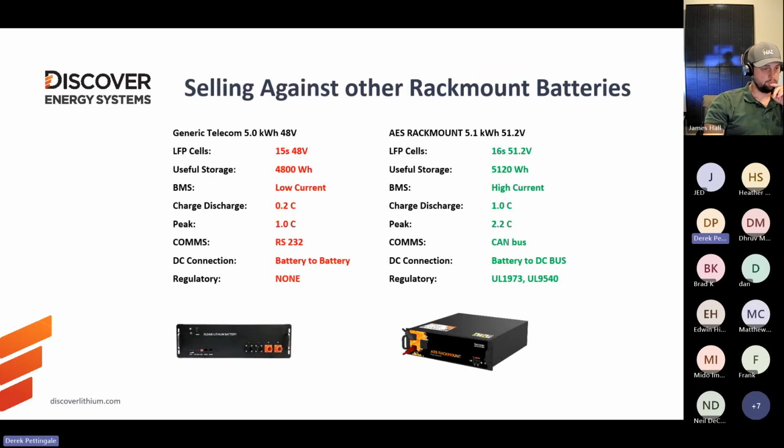Now, how do we compare against the competition? Well, the first thing I want to knock back is don't get caught up with the telecom type of rack mount. Rack mount telecom batteries have been around for a while. They're pretty inexpensive, and there are reasons for that. Typically, they have 15 cells in series producing 48 volts, rather than the 16 in series or 51.2 volts that we and others produce. That's going to make a difference operating with your inverter. The inverter's going to fall down on those telecom batteries. The 48 volts is just not strong enough to support things, and it's going to cut out much earlier.